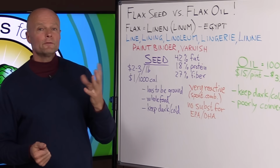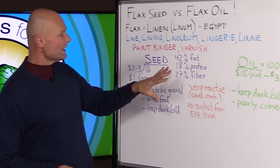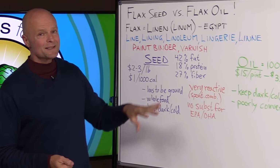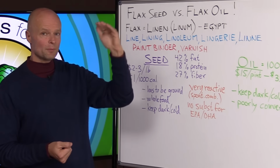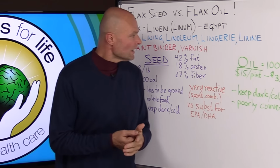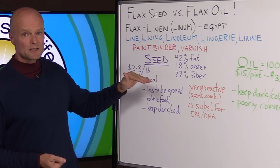So if you're looking for foods that are low glycemic index, know that the flaxseed, even though it has carbs, they're all fiber, the flaxseed has a glycemic load of 0. All right, so when they talk about high, medium, low glycemic foods, this one doesn't even register on that chart. What I like about the flaxseed is that it's very inexpensive.